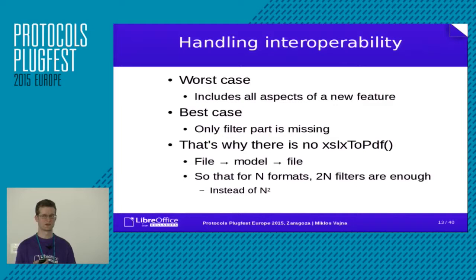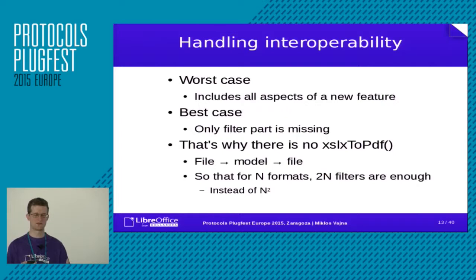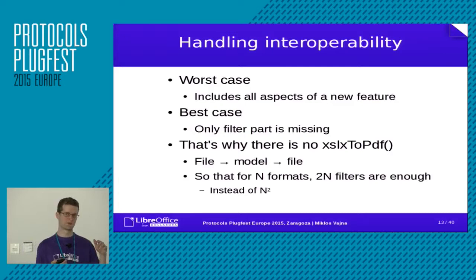At this point, hopefully, most of you understand that there is no XLS to PDF function in LibreOffice. We load, for example, the XLS file into memory, into the document model in memory, and then we have a separate filter that writes the document to a PDF file. That's how we don't have to write code for every different combination of conversions. We have a document model, import filters build up the document model, and then export filters serialize the document model from memory to a file stream.